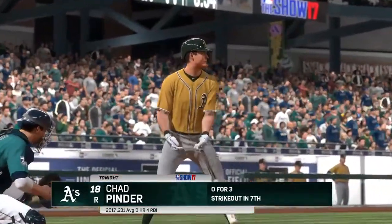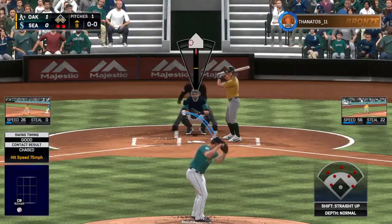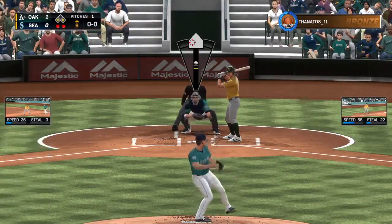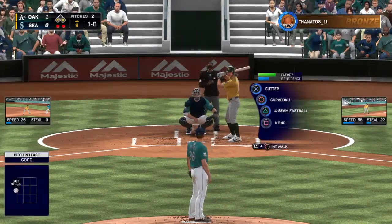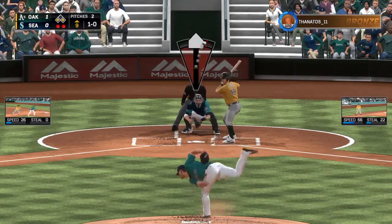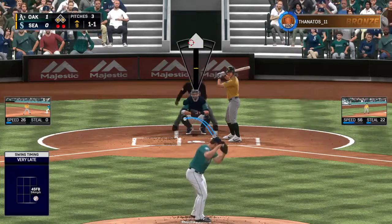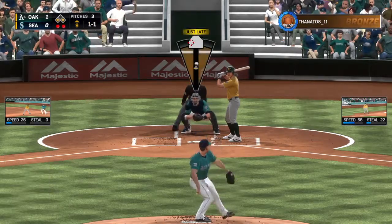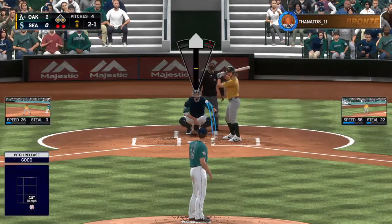At the plate, Chad Pinder. 3 at-bats for him in this one, all ending with him going down on strikes. First offering on its way. Lays off 1-0. Swing and a miss way behind the big fastball. Boy, he is not seeing the ball at all. He's already got 3 strikeouts. If he strikes out here, that's when you start calling the eye doctor.